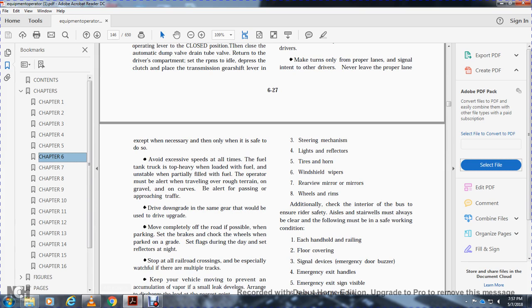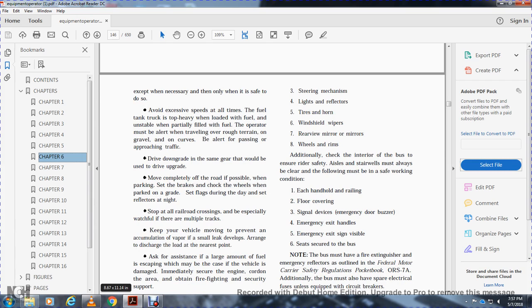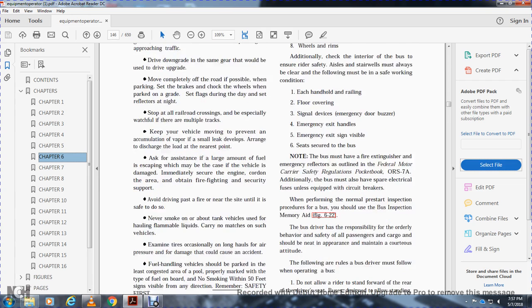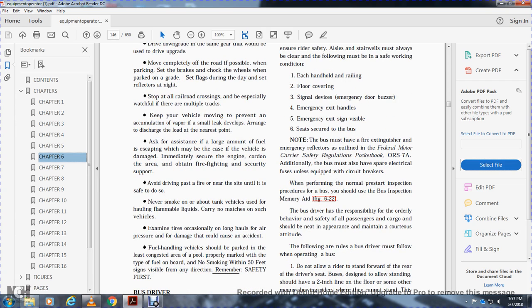Move completely off the road if possible when parking. Set the brakes and chock the wheels when parked on a grade. Set the legs during the day and the reflectors at night. Stop at all railroad crossings and watch especially for multiple tracks. Keep the vehicle moving to prevent accumulation of vapor from small leakage at valves. In case of a large amount of fuel escaping, arrange to secure the nearest point and ask for assistance. For a damaged vehicle, immediately secure the engine, cordon off the area, and get firefighting and security support. Avoid driving past the fire near the site until they do so.